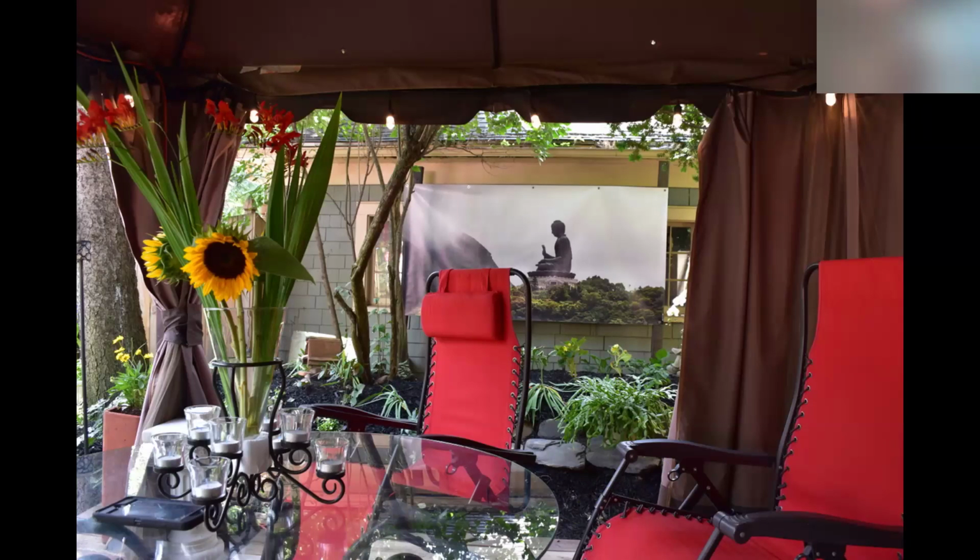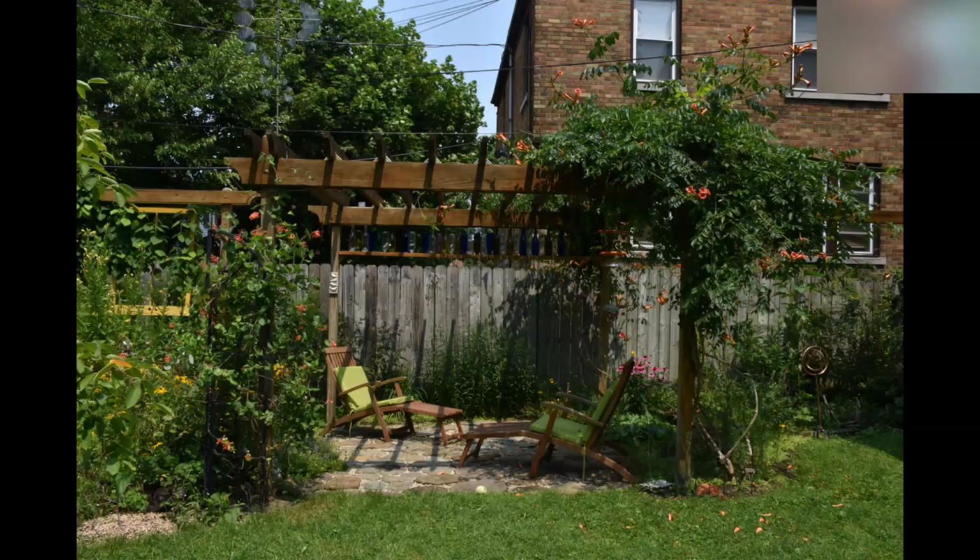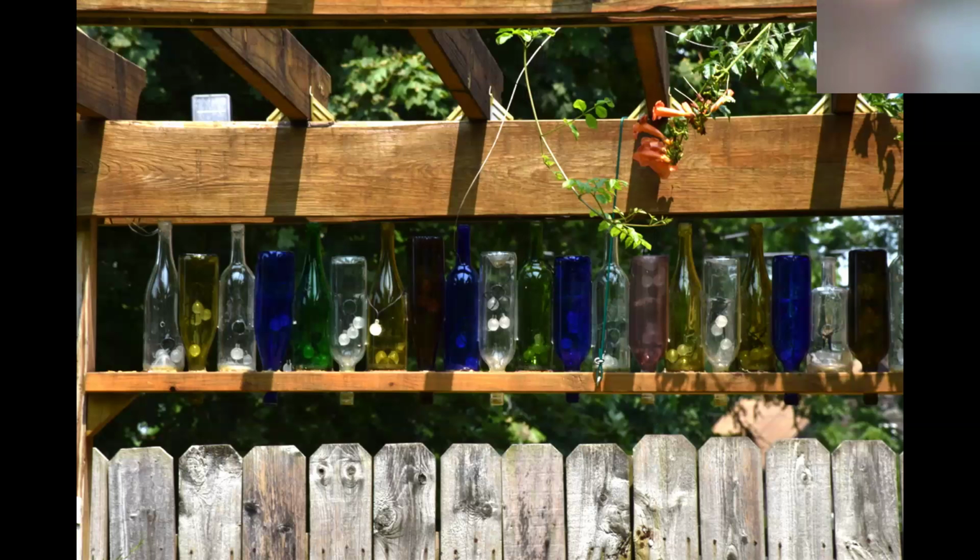This is another pergola. I think this might be wisteria, but you can see the ceiling is actually made of all these vines, which creates a nice mood inside. This was something in the backyard, and if you look closely, it's hard to see from this picture, but under the structure they put all these bottles in with lights, so it's all lit up and kind of magical in the evening.